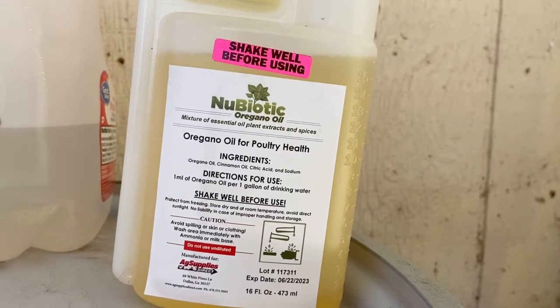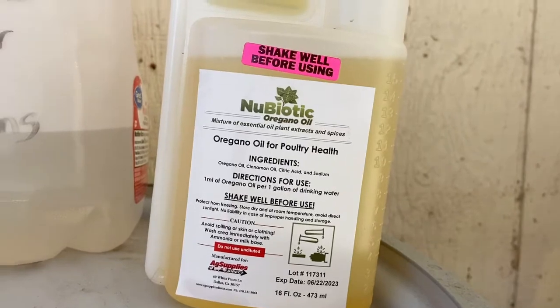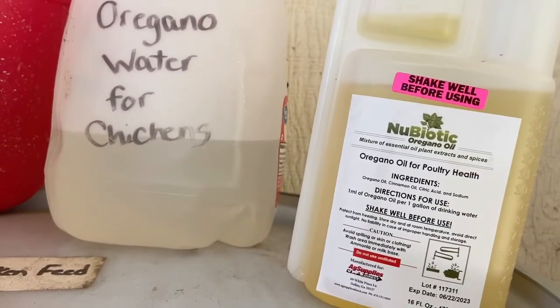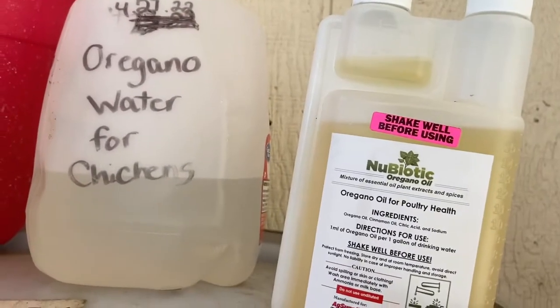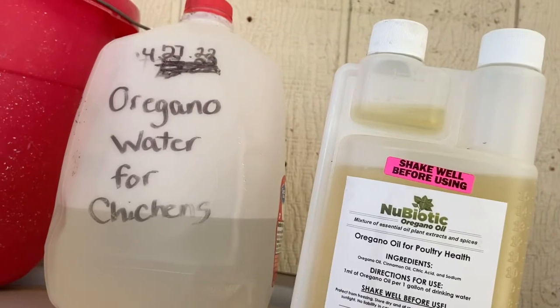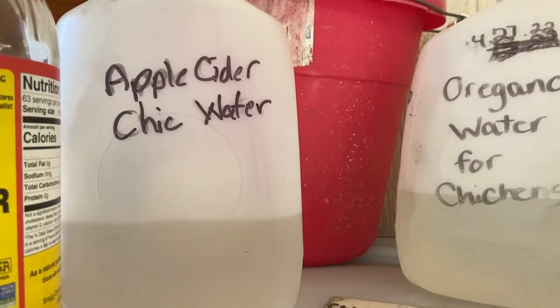It's for poultry health. My wife just ordered a little bit too much of it, that's all. And anyway, we just keep a gallon of it made, and when we empty that off, we'll make a fresh gallon. You see how long we've been feeding it to them, though. We finally made a jug of it way back then. And apple cider chicken water.